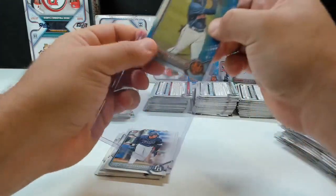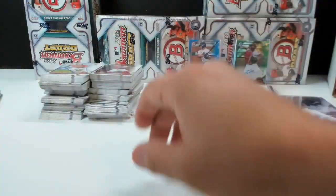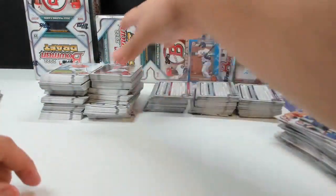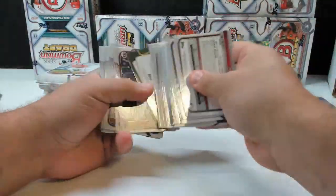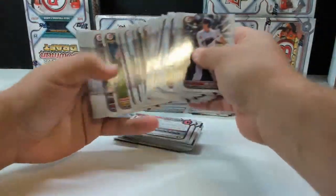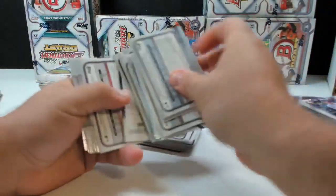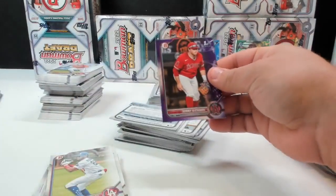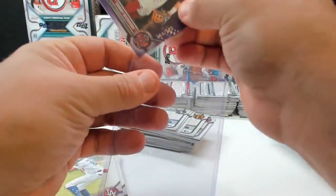Simon Juan, blue paper to 150 for the Mets. Mets having some luck with the blue paper. So you can see we got a Parada back there and we got a Simon Juan, so doubling up on blue paper for the Mets. Could this be a Mets hot case? There was one case where I hit three Kevin Parada autos. We got a Sonny DeChara. It's like a big first baseman for the Angels.